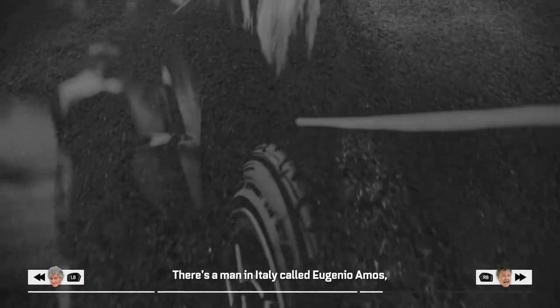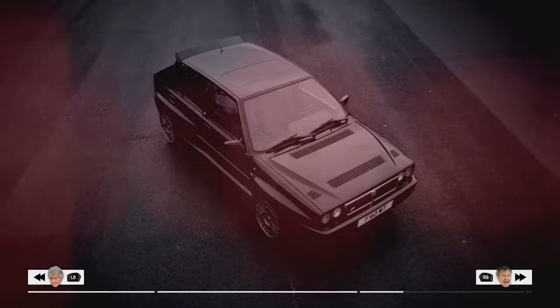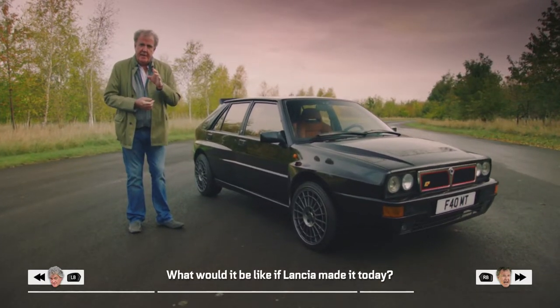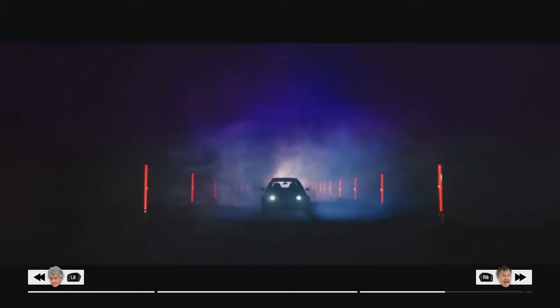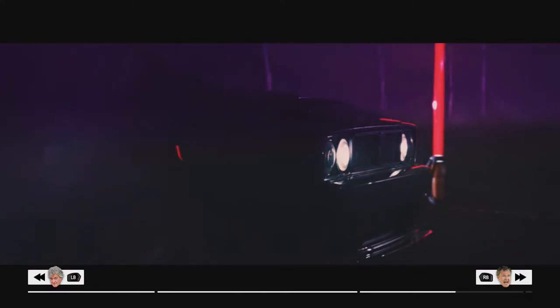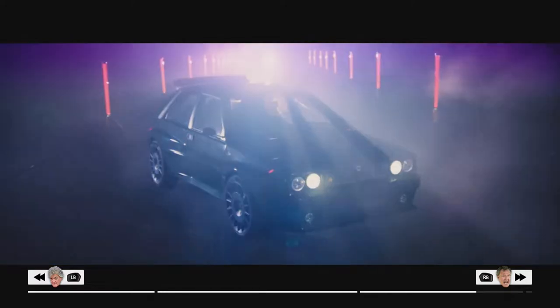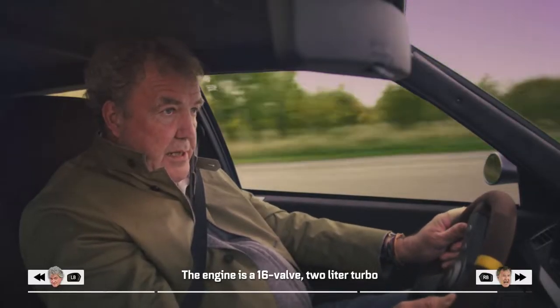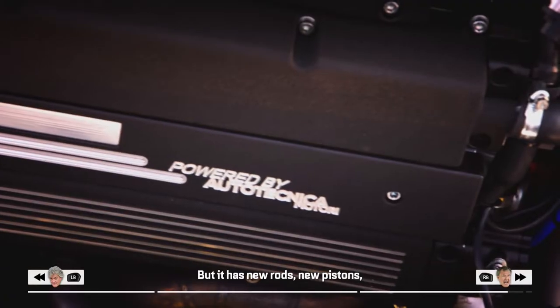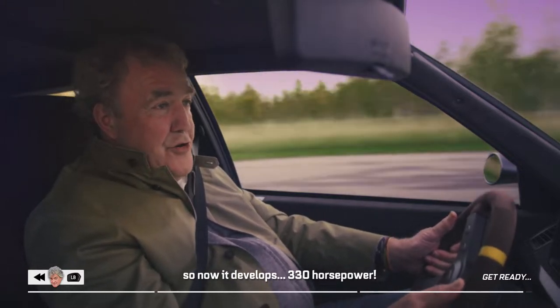There's a man in Italy called Eugenio Amos who looked at the old Delta Integrale and found himself wondering, what would it be like if Lancia made it today? How would it feel? How would it go? And then he stopped wondering and decided to find out. This is what he came up with. The engine is a 16-valve 2-litre turbo, as it was before, but it has new rods, new pistons, a new turbocharger, and a lot of electronic tweaking, so now it develops 330 horsepower.